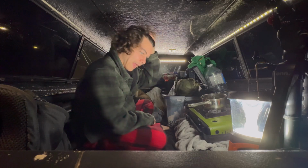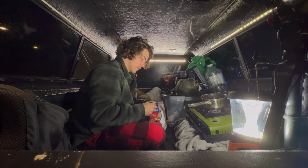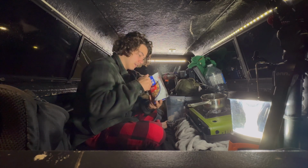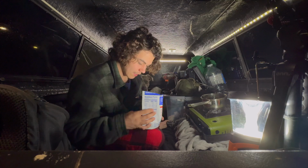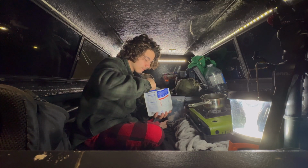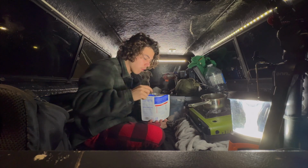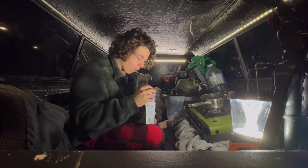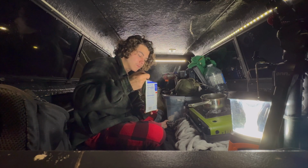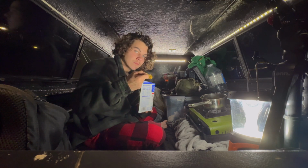All right, the truck is an absolute mess right now, but it's been 5 minutes. So we're gonna try this and see. It's kind of mushy. It's a little mushy, but I'm sure it'll taste good. I wonder if I put enough water. It's honestly not that bad. For chicken fried rice, freeze dried, it's not that bad.